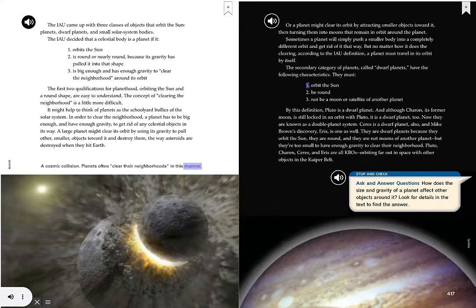They must 1. Orbit the Sun, 2. Be round, 3. Not be a moon or satellite of another planet. By this definition, Pluto is a dwarf planet, and although Charon, its former moon, is still locked in an orbit with Pluto, it is a dwarf planet too. Now they are known as a double planet system. Ceres is a dwarf planet also. In Mike Brown's discovery, Eris is one as well.